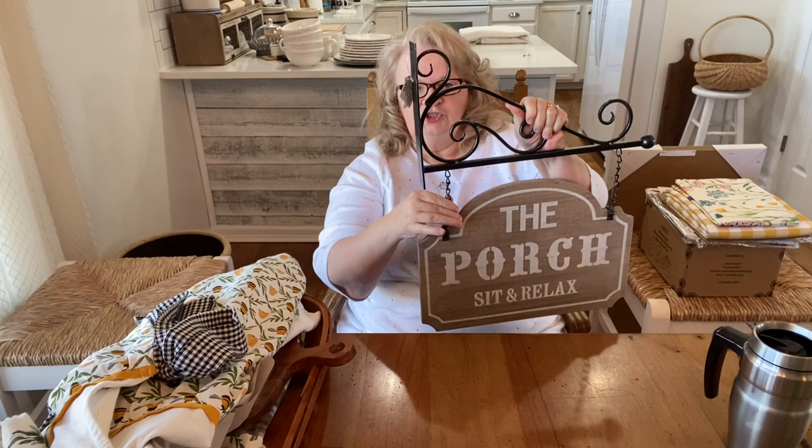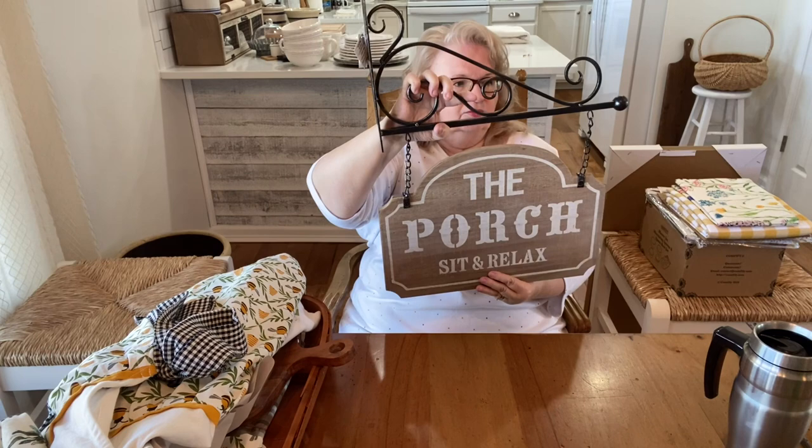Let me go ahead and start sharing some of the items that I found. It's sort of all mixed up from Hobby Lobby and Amazon. The first thing that I got, I saw from the porch sign, Sit and Relax. It is metal with a chain. I'm gonna put it on my back porch because that's where we mainly sit in the spring, summer, and fall. And I think I'm gonna spray this with a sealer to protect it from the weather. It is wood, but I really don't want it to buckle up, so I'm going to give that a couple of good sprays of sealer before putting it up.